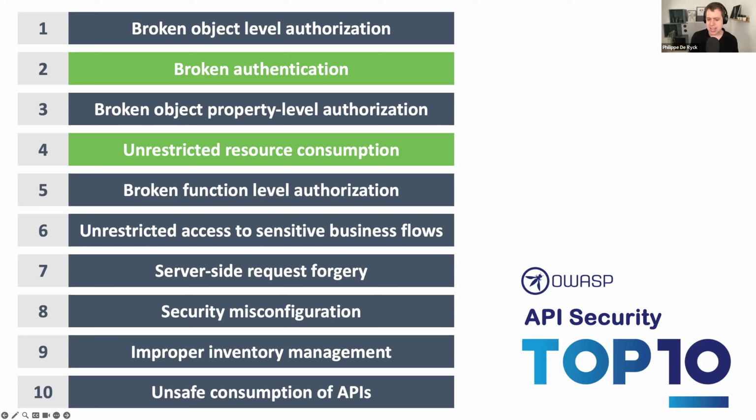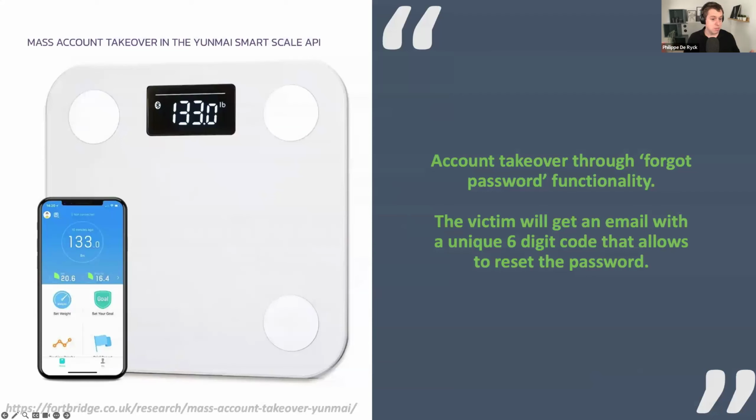When you hear authentication, you think, oh yeah, passwords and multi-factor authentication. No, I'm not going to talk about that. There are plenty of other resources on that stuff. That's not the goal for today. Today, we're going to talk about a smart scale, which is kind of a gift that keeps on giving, especially security-wise. In this case, the smart scale had an account takeover vulnerability: if you had an account there and I didn't, I could take over your account on the smart scale by brute forcing the forgot password functionality.